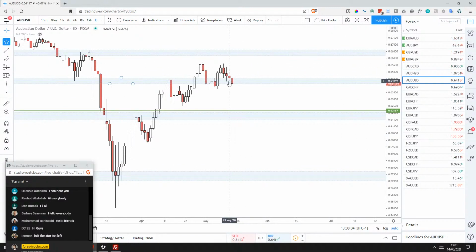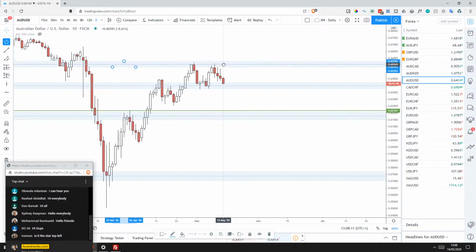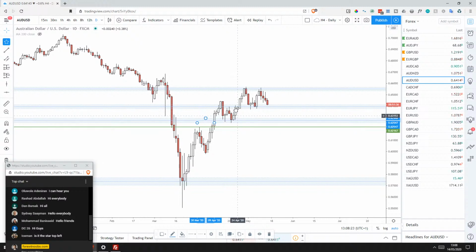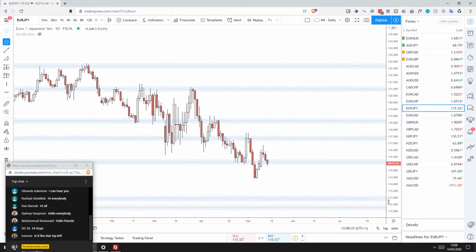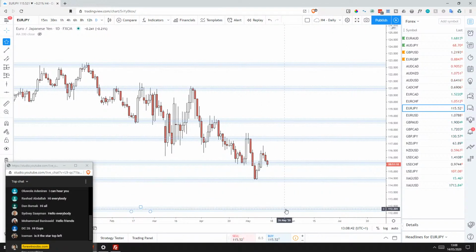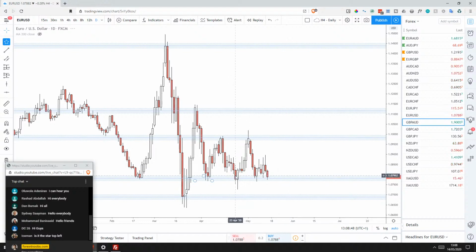Speaking of support resistance areas that need some adjustment, I need to get some better support resistance areas for AUD/USD. Pretty tight on AUD/USD right now. Right, so let's look for some new setups. I'm going to delete all my support resistance areas and redo them. I think they just need a complete refresh.